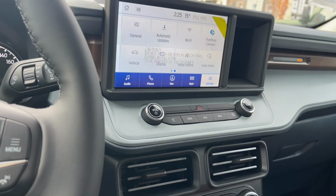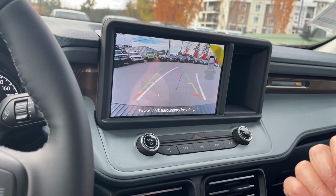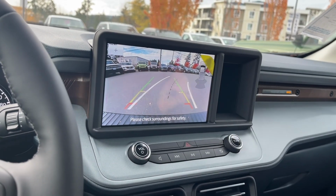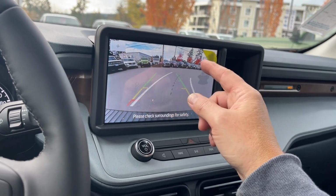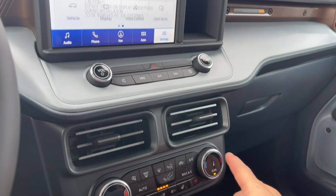And then when we put the vehicle in reverse, we're going to see our backup camera view. So green, yellow, red, just how close other objects or vehicles are. The white lines are showing us where we're going as we turn the steering wheel, and there's our center line. Going to put us back into park.